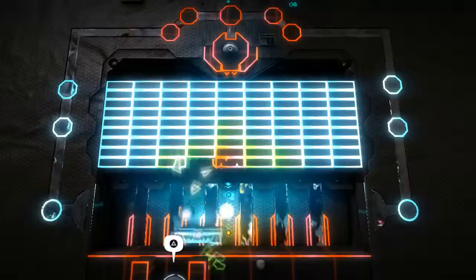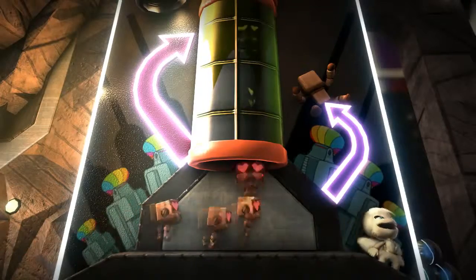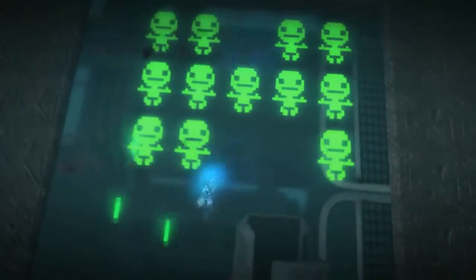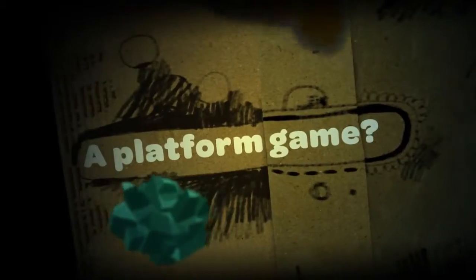So the first time you load this up, there's actually over 3 million levels from Little Big Planet 1 brought into Little Big Planet 2, and better yet, there's a new graphics engine, so they're up-res, they look better. So anything that you've seen before, you get to play it again with like a shiny coat of paint.